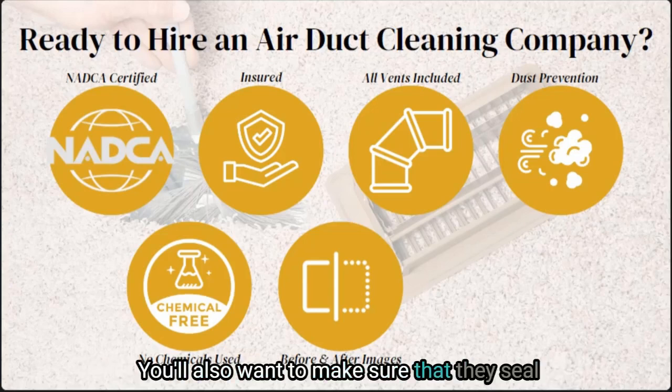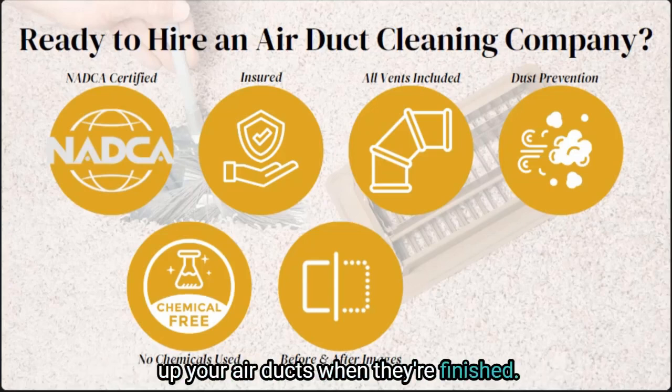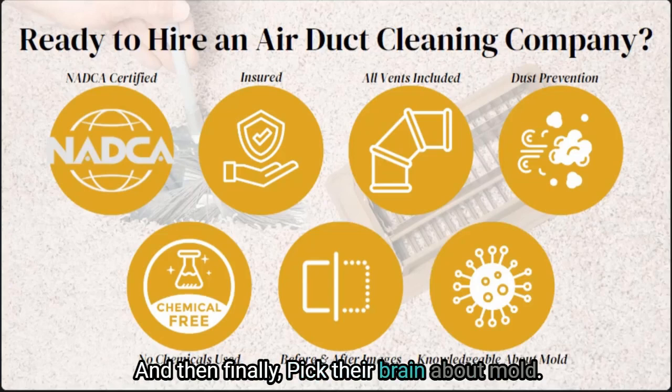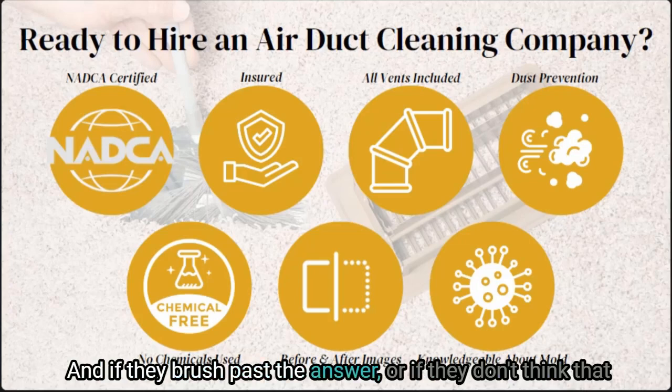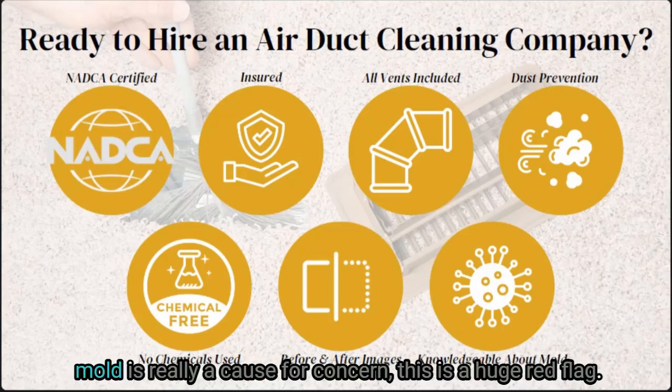You'll also want to make sure that they seal up your air ducts when they're finished. And then finally, pick their brain about mold. Do they understand how toxic it is to your health? And if they brush past the answer, or if they don't think that mold is really a cause for concern, this is a huge red flag.